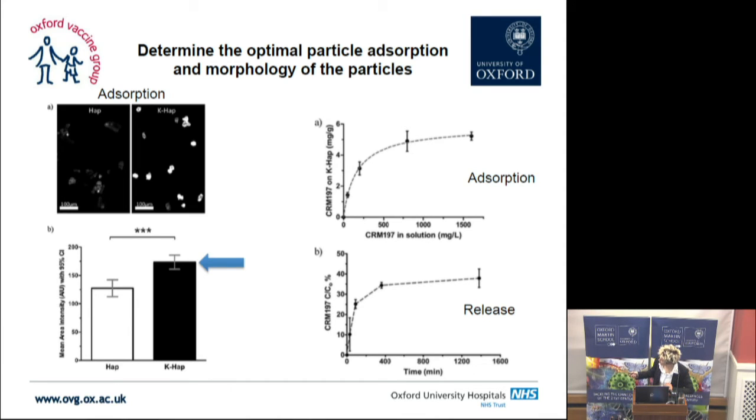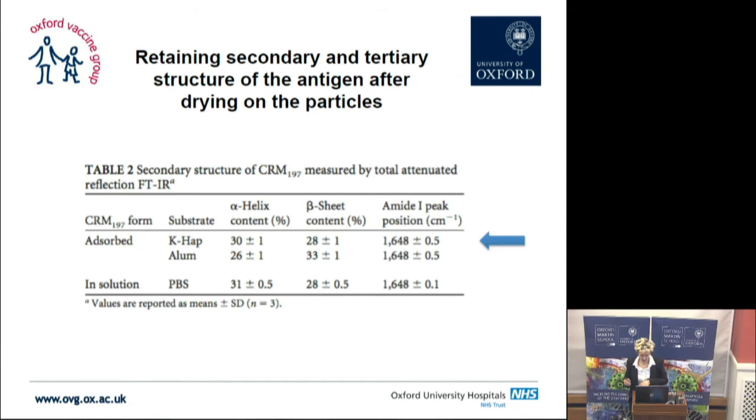This graph shows the adsorption. The higher the concentration of antigen, obviously, the higher the adsorption on the particles. And this one shows the release of the antigen. Obviously, that's in vitro. And you can see that a lot of the release is done relatively quickly, in minutes after the injection. As I mentioned, it is very important to verify that the protein, the antigen, retains the secondary and tertiary structure after being dried on the particle when it's then put again into solution.